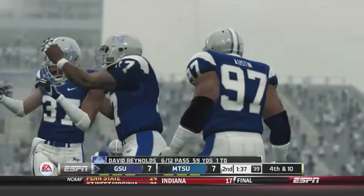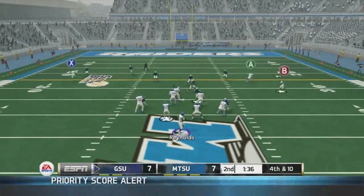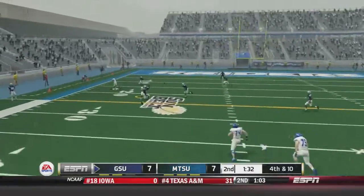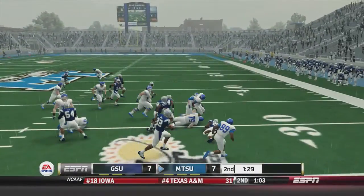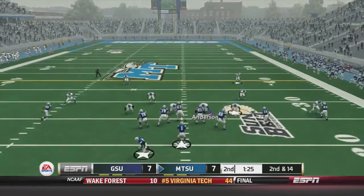That would have been a first down, but instead Georgia State is going to be going for it on 4th and 10 instead of punting, and Reynolds will look. He has all day, scrambling around the pocket, fires deep, and that one's picked off by Bird, and Bird will return this one to the 30-yard line, and Middle Tennessee State takes over.